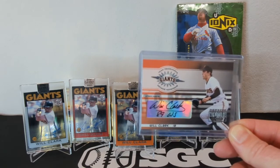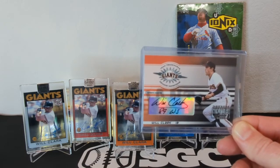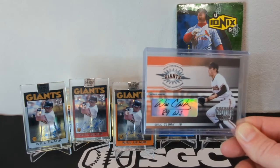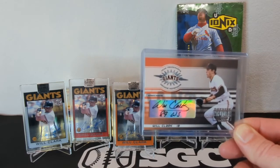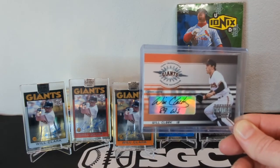This is a nice one, noting the 1989 Bay Bridge World Series, where Game 3 was interrupted by an earthquake. Unfortunately, the Giants lost that World Series to the Oakland A's, and it would be Will's only trip to the World Series in his career.